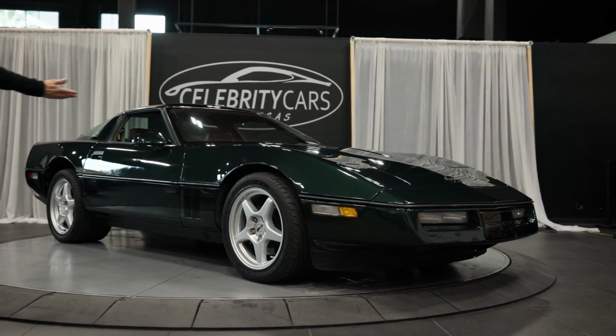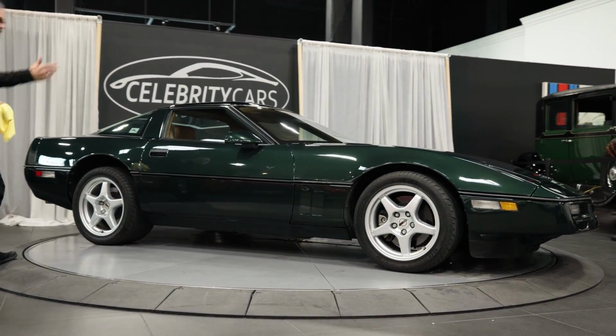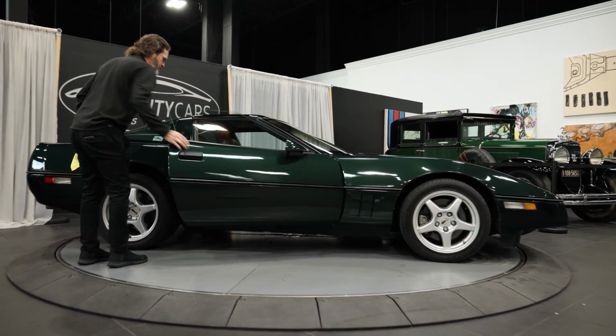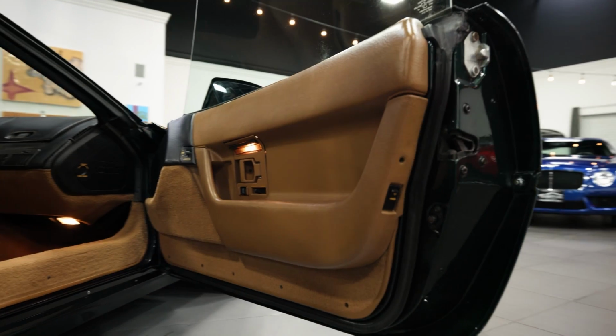But the wheels, there's no curb rash on any of the wheels, and they're super, super nice and clean. I've already studied these wheels today too, so, yeah, these great big wheels in the back are super cool. I'm gonna open up the passenger side just because we haven't yet. I want you to see the passenger side door, its carpet, and the passenger seat itself.